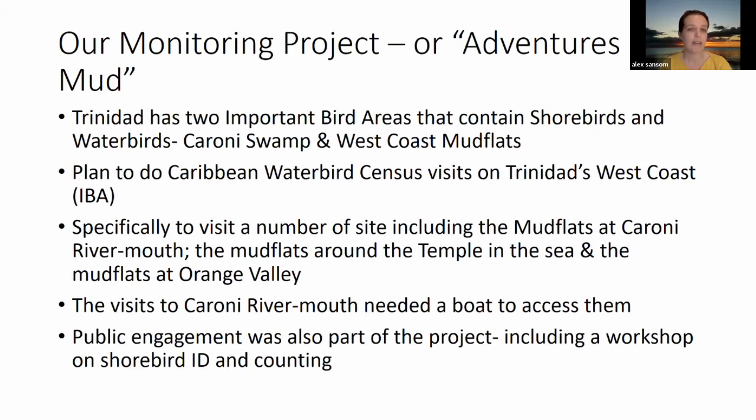And so there are two important bird areas in Trinidad. So these are areas that are designated by BirdLife International. And there are important bird areas all around the world in all sorts of different countries. In Trinidad, there are two that are quite likely to contain lots of water birds and shorebirds, and in the designation they list the species that are likely to be in those areas. So there's Caroni Swamp, obviously, and the West Coast Mudflats.